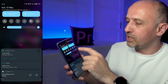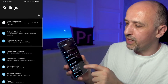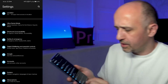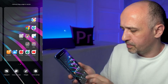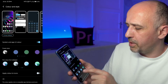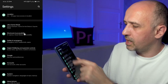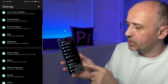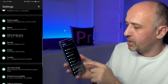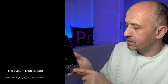Now, let's go to the settings menu. So we scroll down, I go to settings menu. As you can see, it's very different. It's just one color. Or actually, wait a moment. If I go to color and style, yeah, I've got multicolor menu, and it's just one color. Let's go back, so I changed the color, it's still just one color. Now if I want the system update, it's not at the bottom, it's kind of in the center, here, system update. So I can click the system update, checking for update, FunTouch OS. The system is up to date.